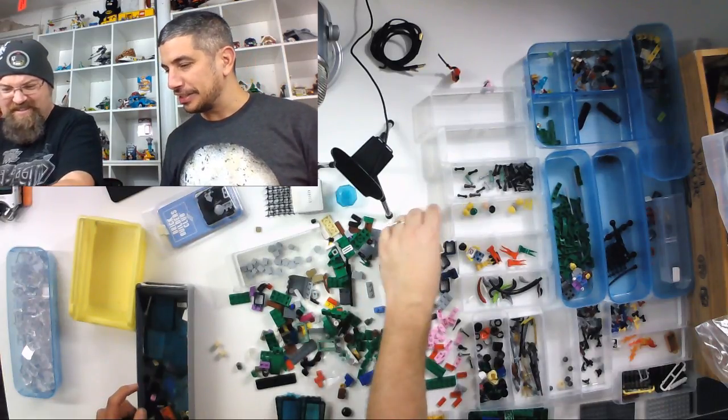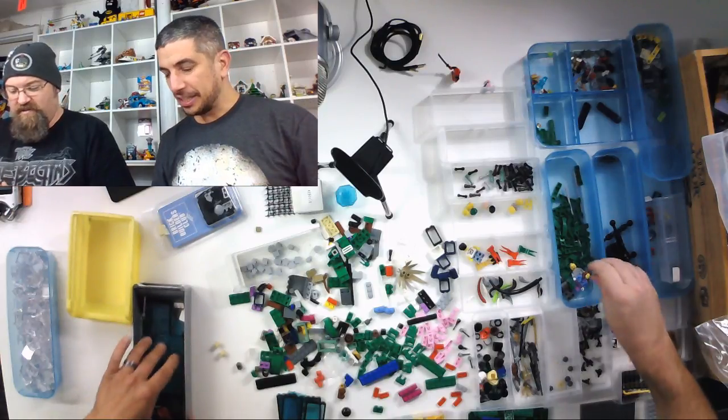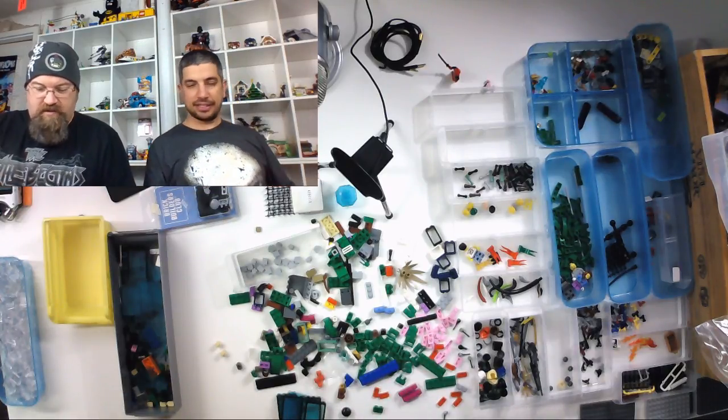Are you sorting anything or just playing with the pieces? I'm sorting them, but there's nowhere for them to go. Well, give me stuff that's in the way, and I'll take it off the table. I can get rid of these and give you two empty bins again. Well, yeah, okay.